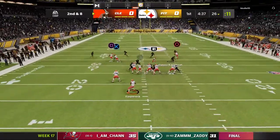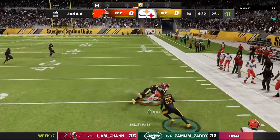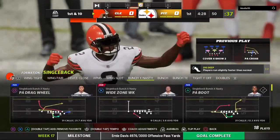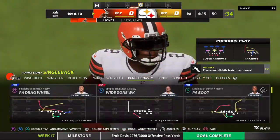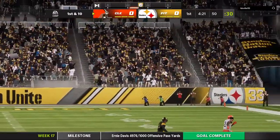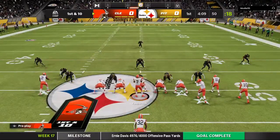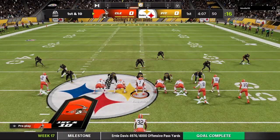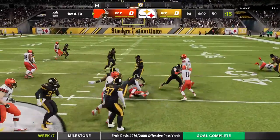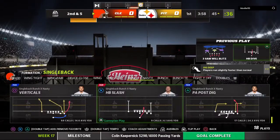Play action. Now Kaepernick. He completes it to Julio Jones. And he's brought down after a very nice gain. A first down now. Pick up the 25. This is Carson. 5 yards is the tally on first down. That brings up 2nd and 5.